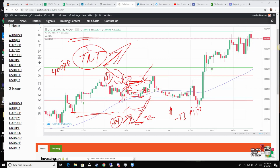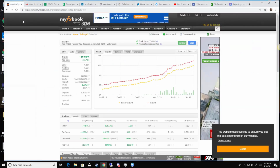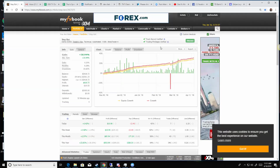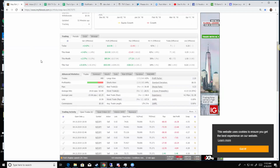And I'll show you what that looks like on our system over here. Let me clear. I'm going to go over to here and the step bot. So this is our step bot. Let me go over to our actual step bot over here. Oh, did they both close? No, they didn't both close. Okay. We were into some pretty big trades.